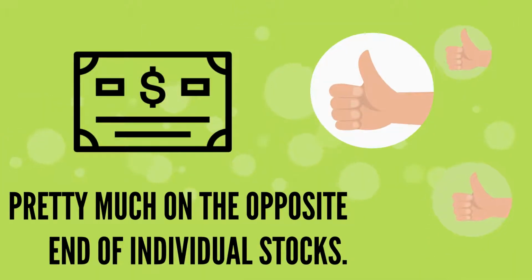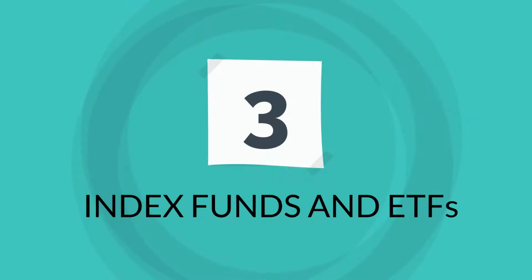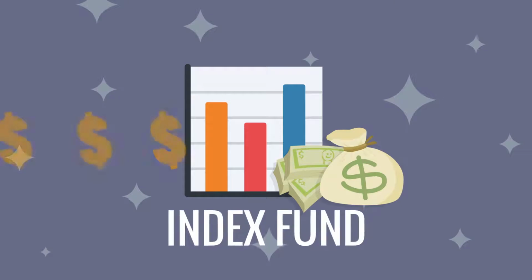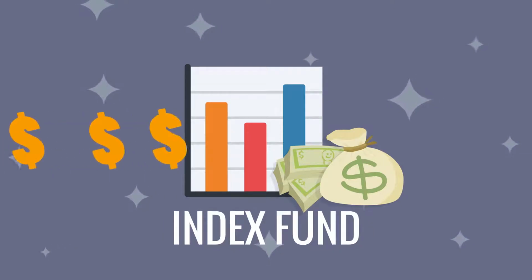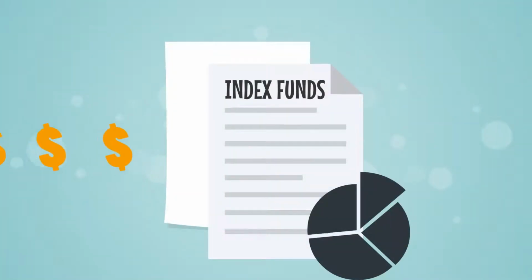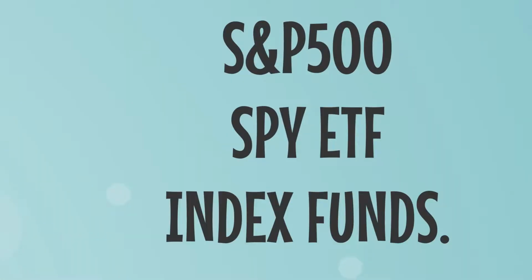Number 3. Index funds and ETFs. The next way to invest our $100 is in index funds and ETFs. An index fund is a portfolio of stocks that tracks a particular market index or specific sector. There are ETFs for practically any niche of the stock market you can think of. But for our challenge, we will stick with the SPY ETF, the S&P 500 Market Index, which is usually the starting point for all smart investing strategies.